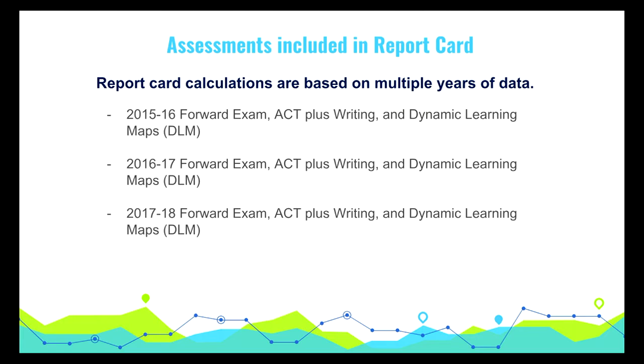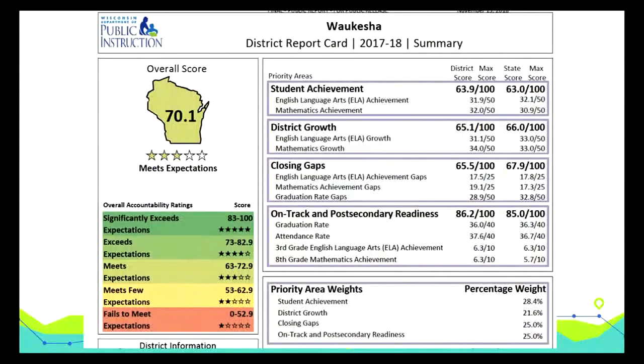and then for elementary, middle, and high school, we also include the results of the Dynamic Learning Maps, which is that alternate assessment we use with about 1% of our students with significant disabilities. So all of these assessment results we've really talked about previously, because you've seen me now several months in a row. All of those results we've seen before. But all of that goes into this report card for each school.